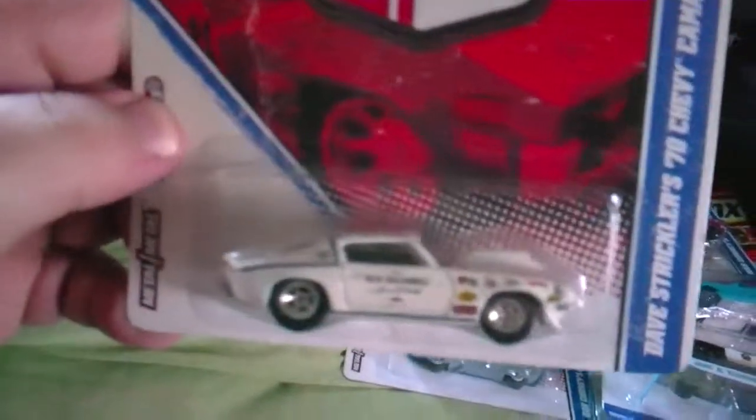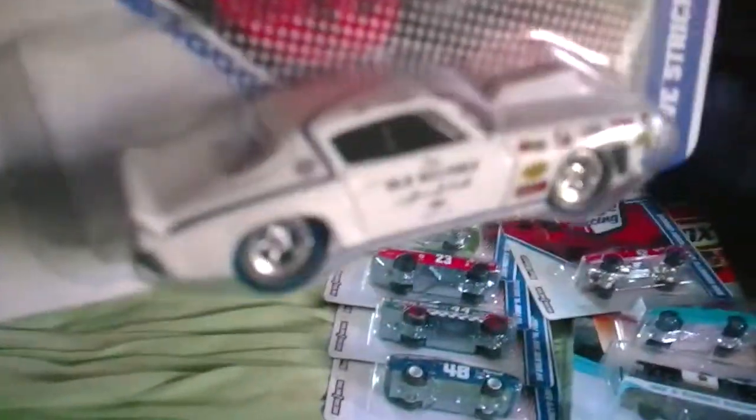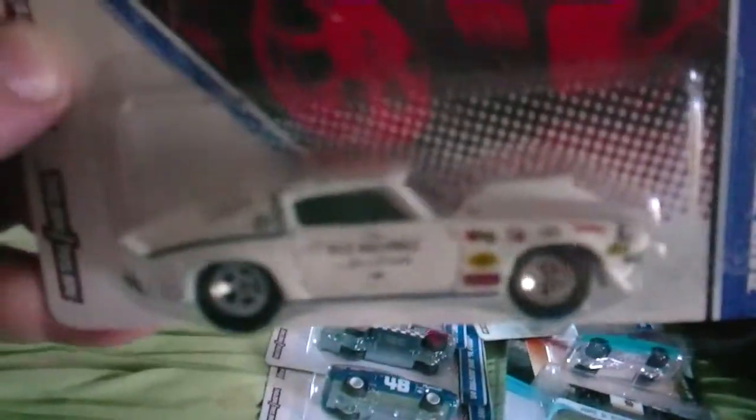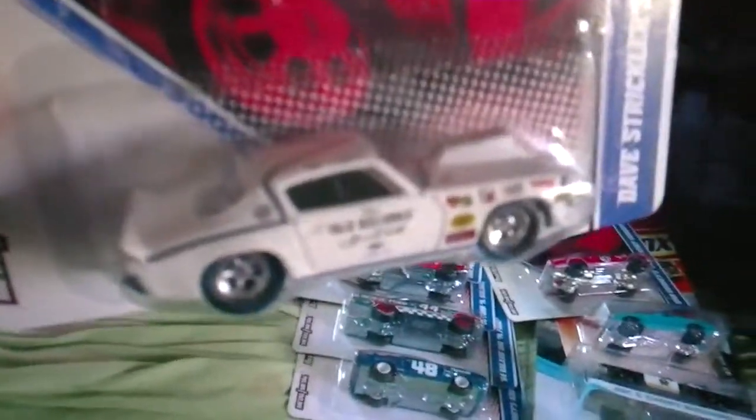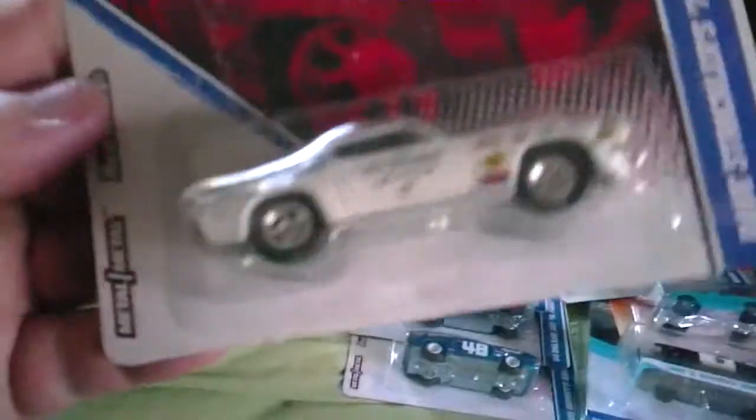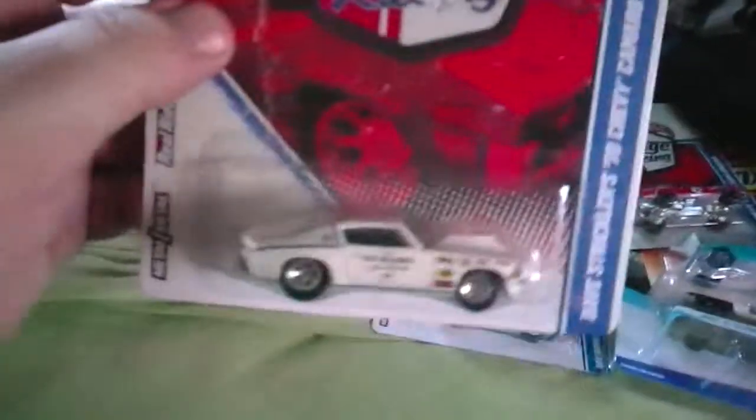And this is a very cool one too. This is Dave Strickler's 70 Chevy Camaro Pro Stock Dragster, if I remember right. But this is a very cool find too. I'm happy I found these, because like 3 or 4 months ago, they were hanging on the racks in all the stores. They were easy to find, but here in August, the ones from this series that came out, which I believe is one of the first ones, there's the back of the card in case anybody cares to see that.